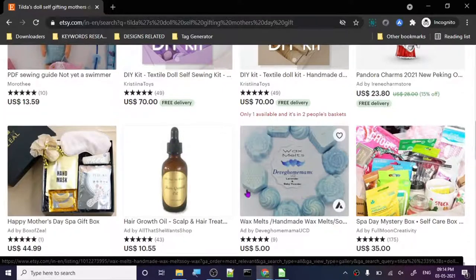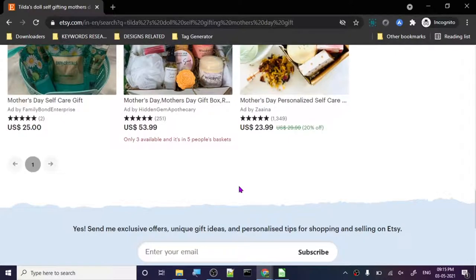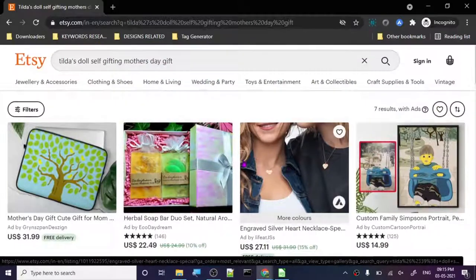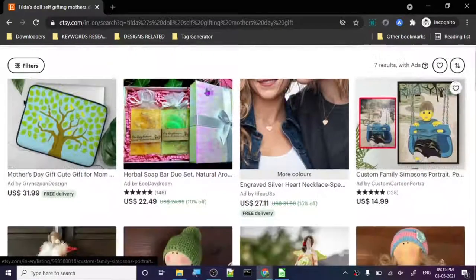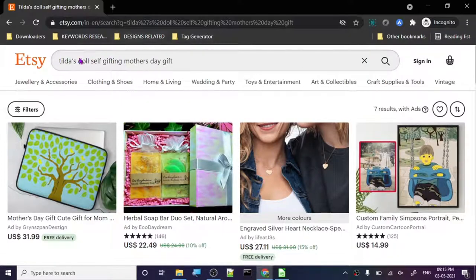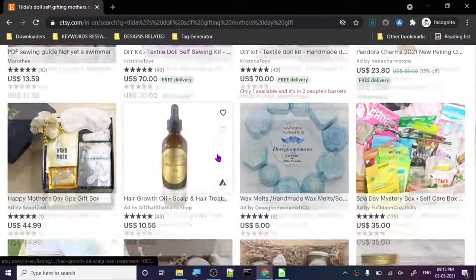Okay, let's see. So it's $50, $30, $70, $22, $31, $27, $40.99. There are different kinds of products, such as a custom family Simpsons portrait, for this keyword. And the key here is Tilda's doll self-gifting Mother's Day gift. So self-gifting. Do your research on this keyword.